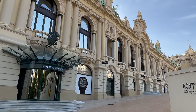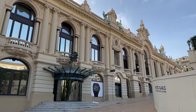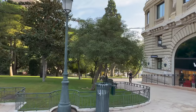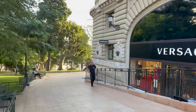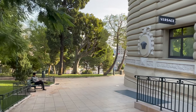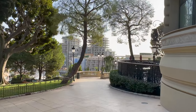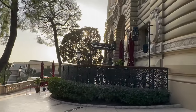So walk down from the Casino Square. Gardens here. Get past these people. It's a Versace store. Versace store here. And then Fairmont is just here. There's a fair bit of construction going on around Monaco. I didn't know that, but fourth visit here. I did like the place. Come so many times. My second stay at the Fairmont.